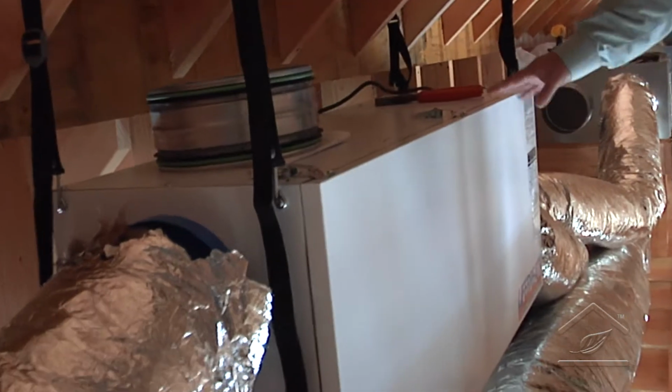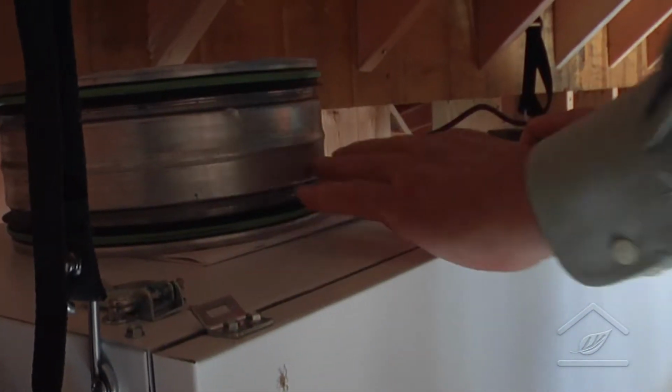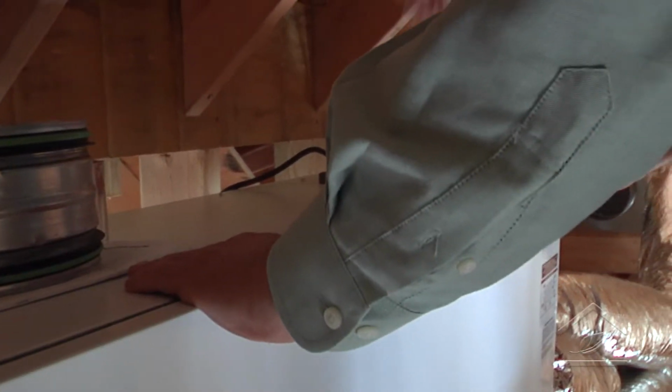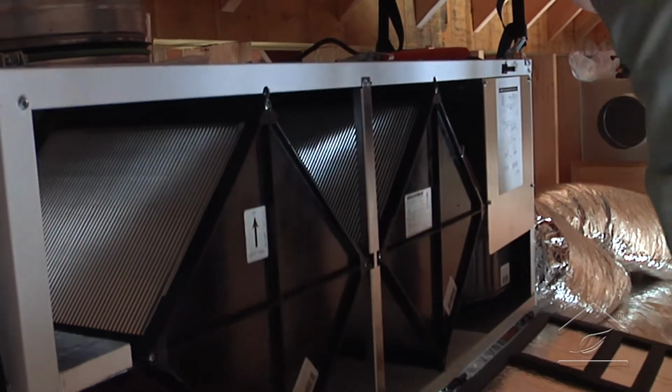Can we open it up and take a look? Yeah, sure. There's 3 clips right along the top if you want to get one of those. Yeah, 2. There we go. This one there. And this particular one is a dual core. Let me just let it swing down.